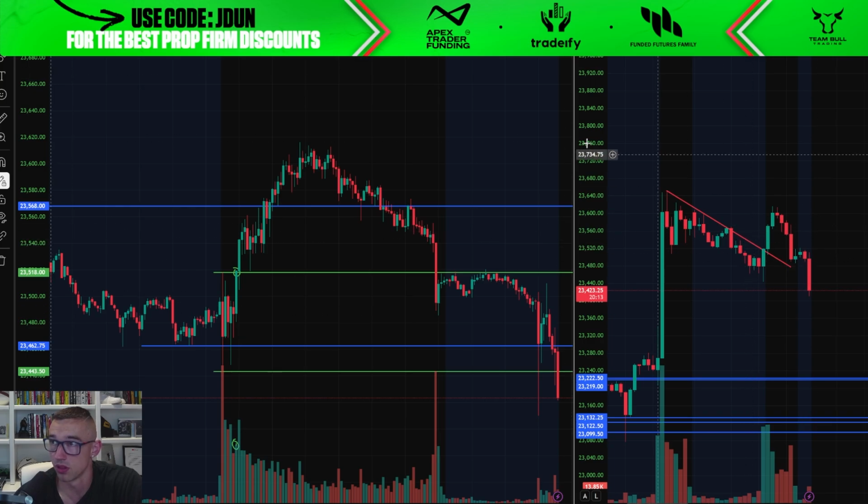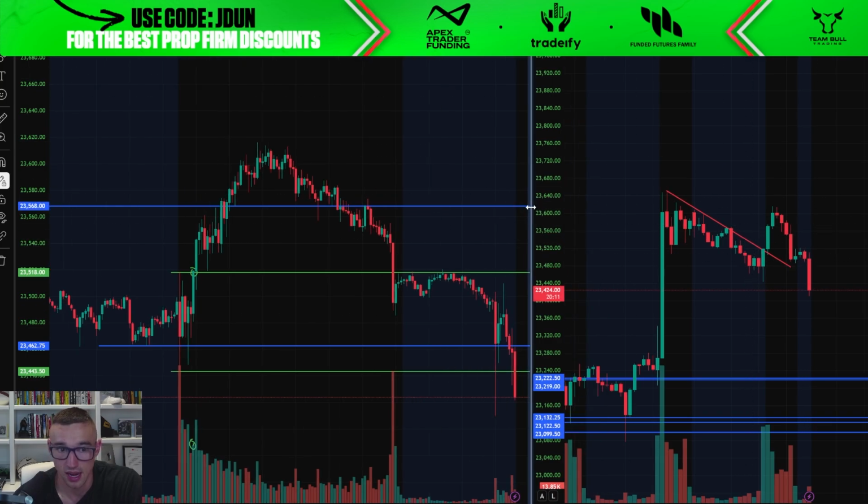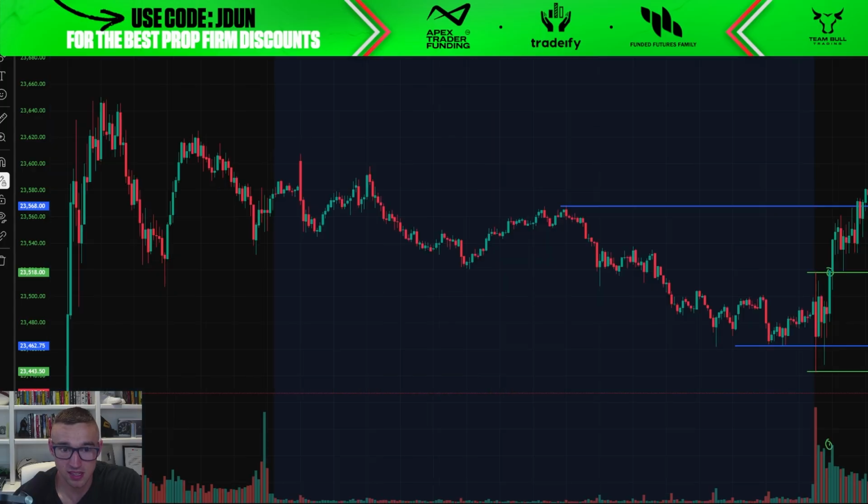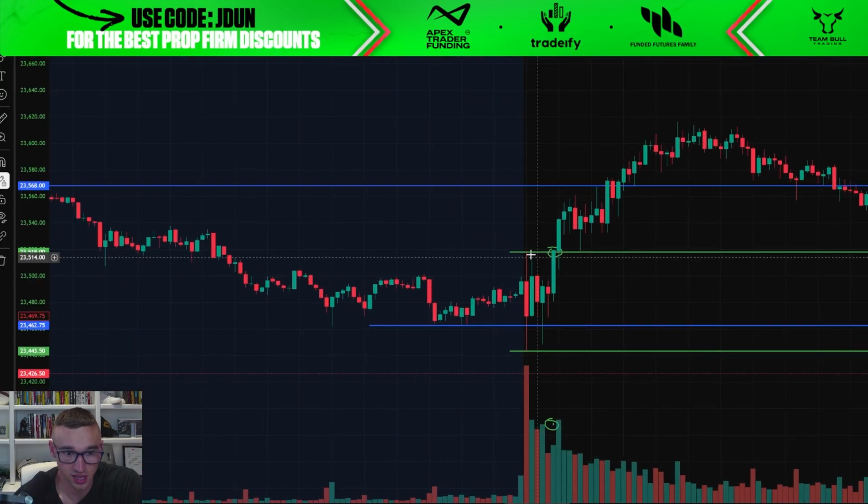So between both of these charts confirming this, it shows me there's a very high probability that we keep moving to the upside. So at that moment, I wait for the pullback back down. As you can see here, I want to see 500 to go full size. We don't quite get it, so I end up adding at 510. This was my entry at this 510 area.